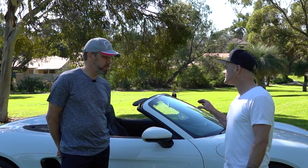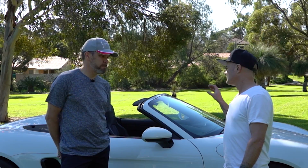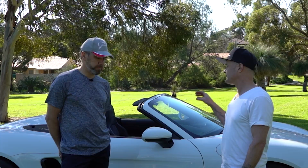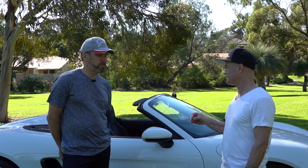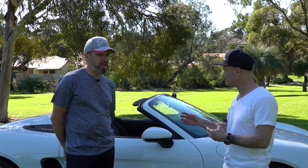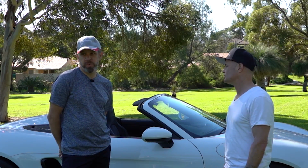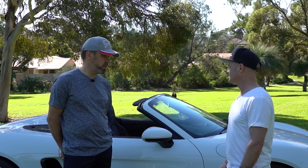Do you see this as a car that you put the roof up on when you have to, or a convertible that you pull the roof down on when it's sunny? Do you understand the difference when I say that? In 18 months, I'd say we've had the roof up two or three times. So we pick our days, and luckily, living in WA, we drive with the roof down the whole time.